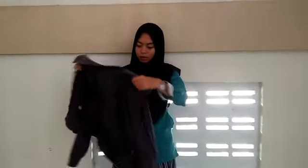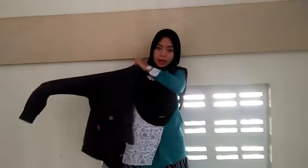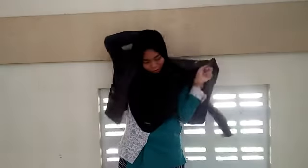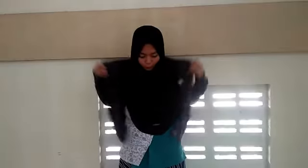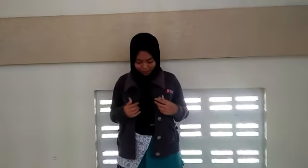And the first one, all you do is wear it, ya. Please wear your shirt, jacket or sweater. Make sure that you wear it correctly, ya. Jangan menceng ya, teman-teman. Nah, and then please put the buttons to the hole.